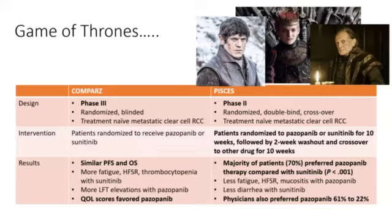But the COMPARZ trial was a phase 3. This took treatment-naive metastatic clear cell renal cell patients, and they were randomized to receive either pazopanib or sunitinib. What they found was similar progression-free survival and overall survival, regardless of which drug the patient was on. Importantly, they found more fatigue, hand-foot skin reaction, thrombocytopenia with sunitinib, but more LFT elevations with pazopanib. They also looked at quality of life scores, and all of those favored pazopanib as well.